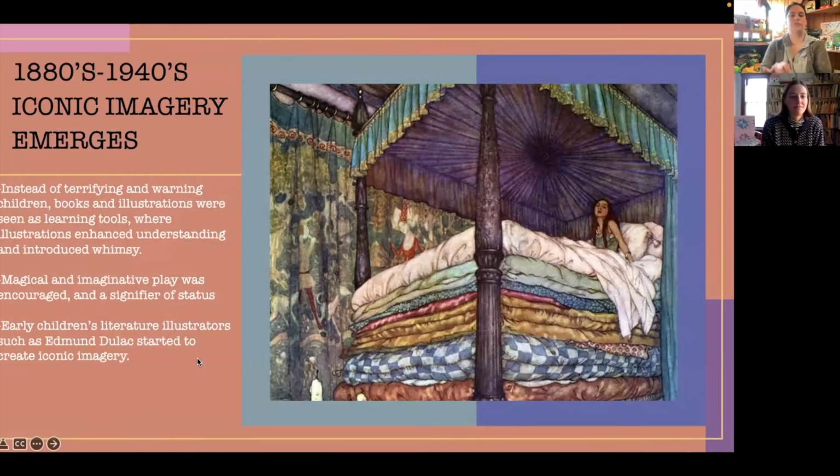So this is an illustration by Edmund Dulac, and one of the stories that he illustrated for. Do you know what this one is off the top of your head? Do you think you could pick what story this is from, Kate? Princess and the Pea. Yeah, I really love that story. And this picture makes it seem so fanciful and elegant.